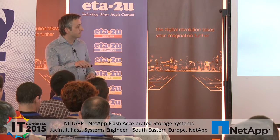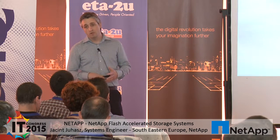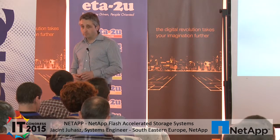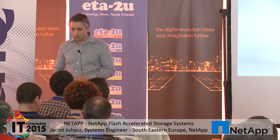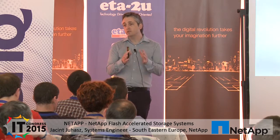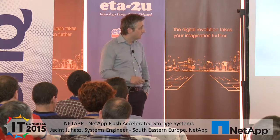So if I look at the traditional hard drives, they are obviously good for getting capacity for some price. What traditional hard drives will give you is the most capacity for the same amount of money. So if you're looking for capacity, let's say backups or archival data or anything which doesn't need any performance, traditional hard drives are the best thing to do.